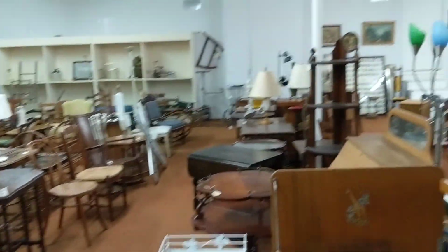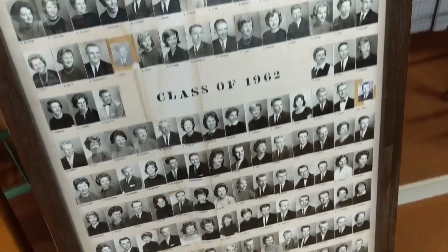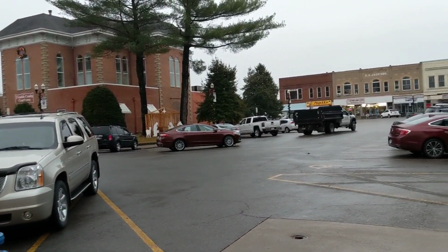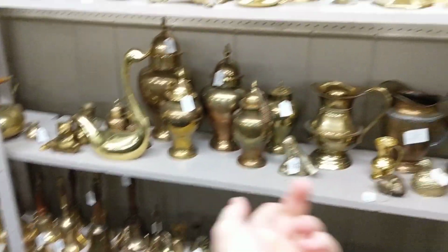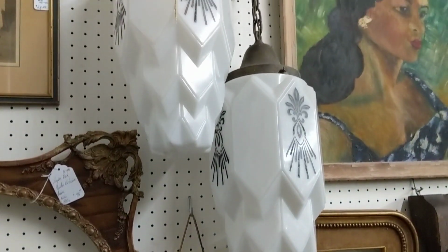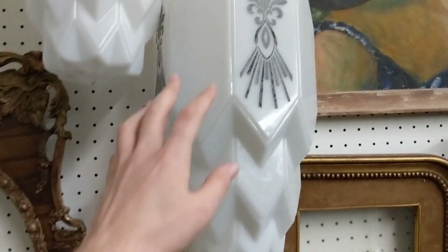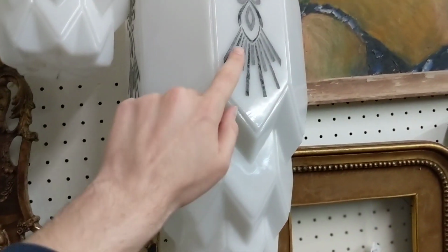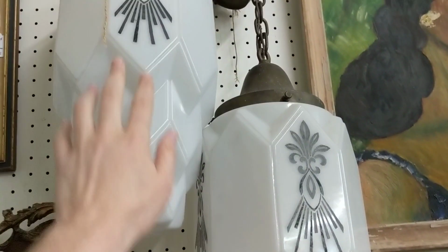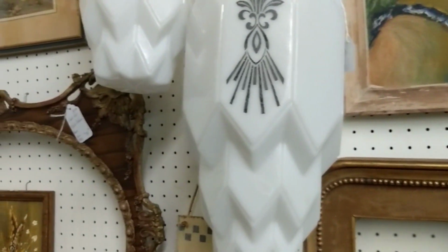We're upstairs, by the way. We're on the upper level of where we were before. Class of 1962. I'm looking for some brass. Oh, wait a minute. Right there. Look at those beauties. Wow. Fabulous Art Deco lamps. Milk glass. Black printing. So amazing. $325. So I won't be going home with these today, unfortunately.